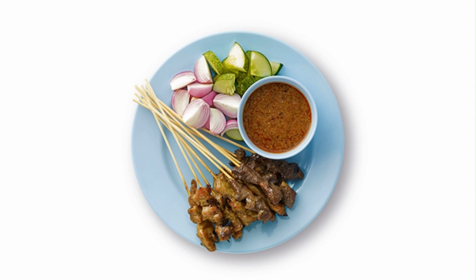Depending on the stall you order from, you may be served with a variant topped with either pineapple puree, commonly found in Chinese Hainan versions of the dish, or ketchup manis, sweet soy sauce. A complete satay dish will include a side dish of steamed ketupat, compressed rice, in small cubes. These are sometimes wrapped in woven coconut leaf packets. Lastly, cucumber and onion slices are added to cleanse the palate.